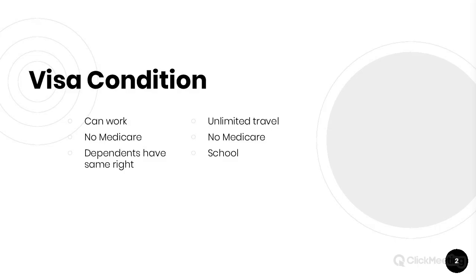Okay, visa conditions. What do we mean by visa condition? Visa condition means that the client can enter Australia and they have to comply with these conditions in order to keep an active visa. They have unlimited travel. They can work, but they don't have a free Medicare. They have to purchase their own health insurance.